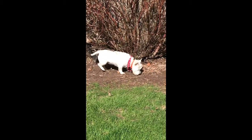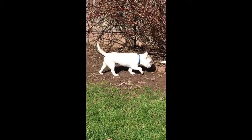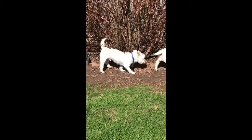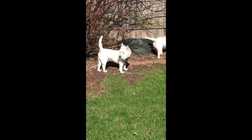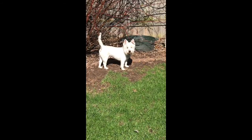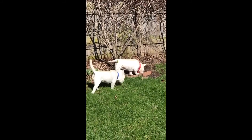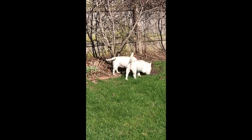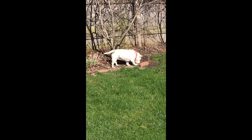There with the red bandana is Miss Darcy, and right behind her, I took off his bandana, and that is little Dougie. He's got on the blue collar. Hey Dougie! Here he is! He's a cutie.